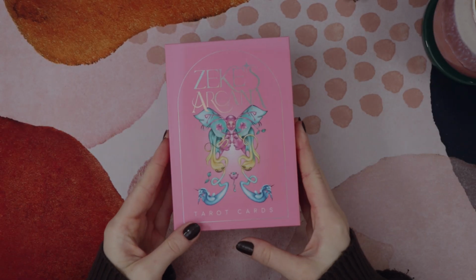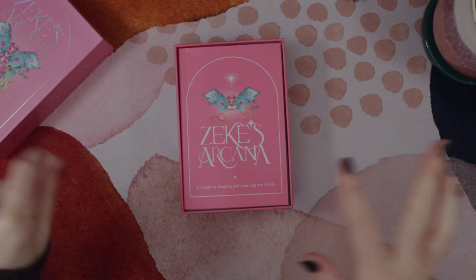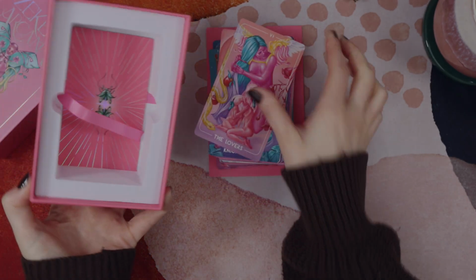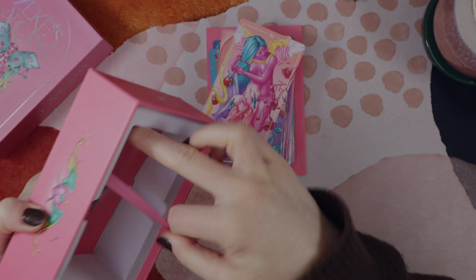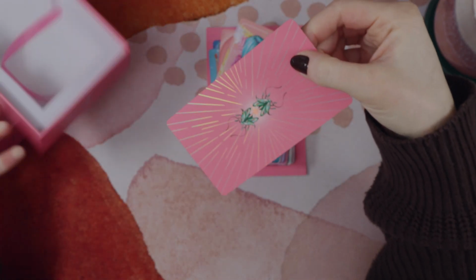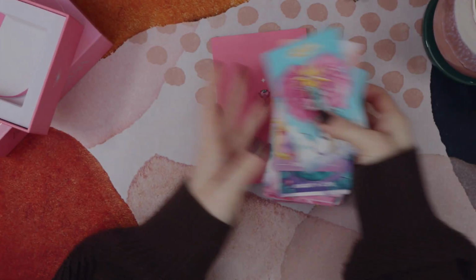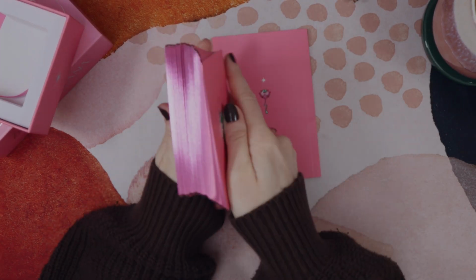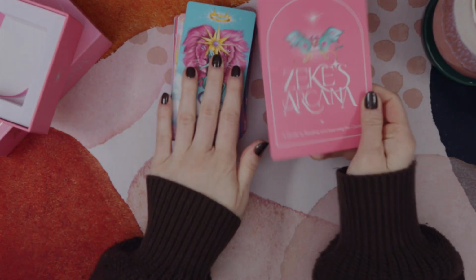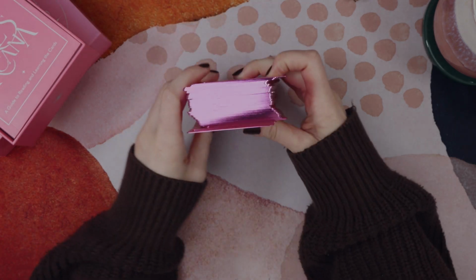Did you guess? This is Zeke's Arcana. This is out of print. You might still be able to get some copies, but I think I got this last year. I got this in like December. Who are you? Why don't you wanna come out? Ooh, the King of Wands didn't want to come out and play. Okay, do we see the pink? Ooh, it's gorgeous. Okay, yeah, I bought this last year when she announced that she was no longer going to be printing and selling them. It was going to go out of print.